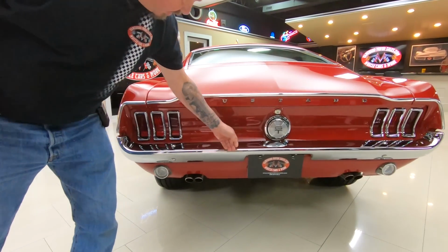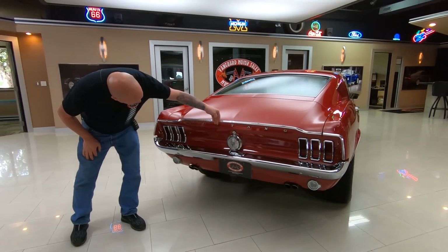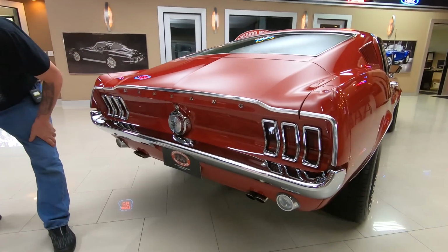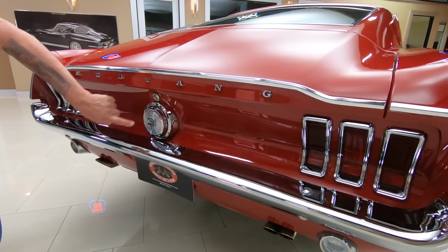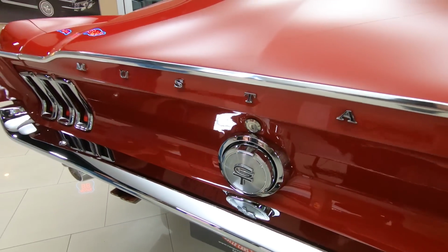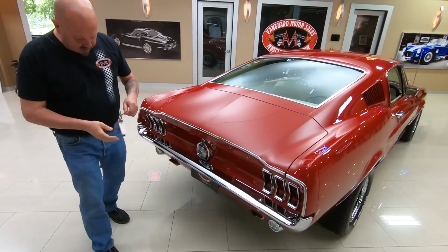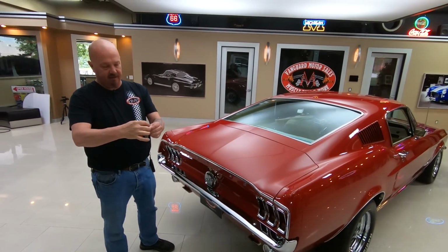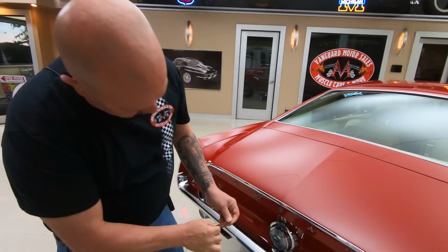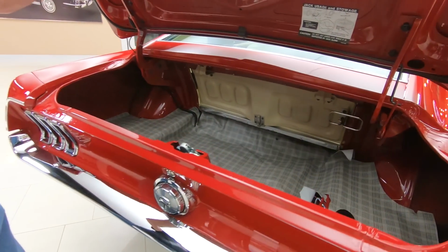The chrome back here's looking good. Tail light chrome looks good. All the moldings back here look good. The paintwork on the rear valance is looking sweet. That GT emblem looking good on the gas cap. I think I got the keys here in my pocket. Yeah, there they are. That looks like the original key. Well, maybe not. That looks like an original remake of the key. It looks old anyway.